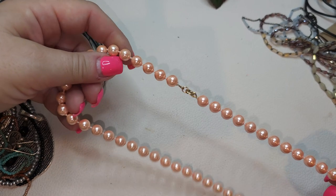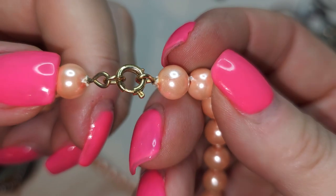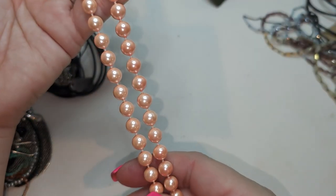Right here we have a necklace, faux pearls. Peach color, gold tone closure, very light plastic.